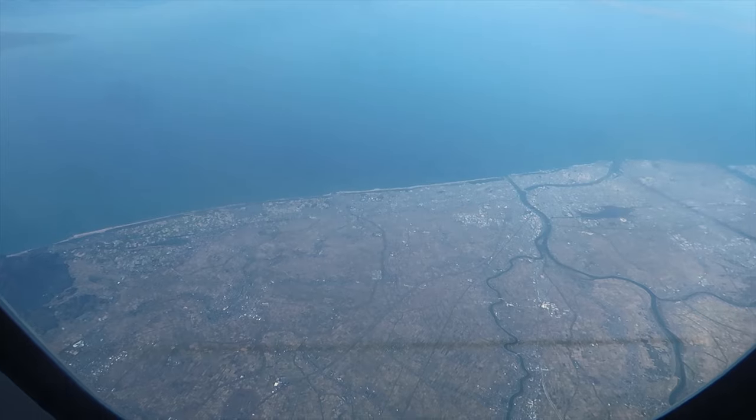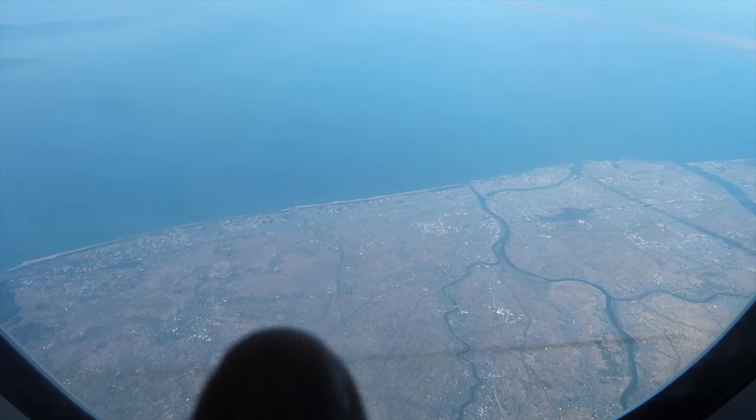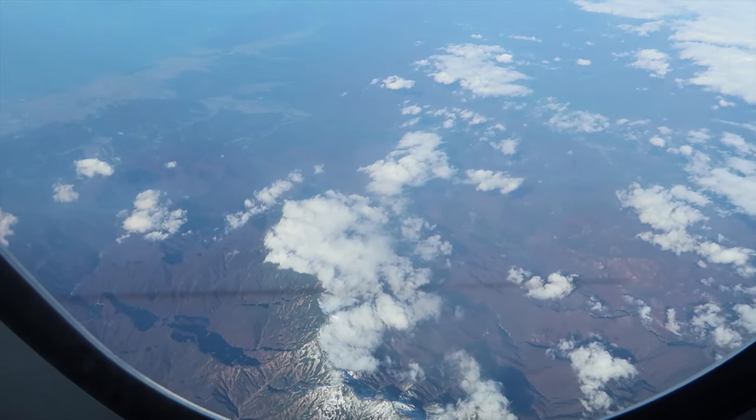I don't know what's that black trail on the sides there. If you look carefully, there's a black trail here. Good to see we are passing Weedland. And we are actually passing through a mountain range.